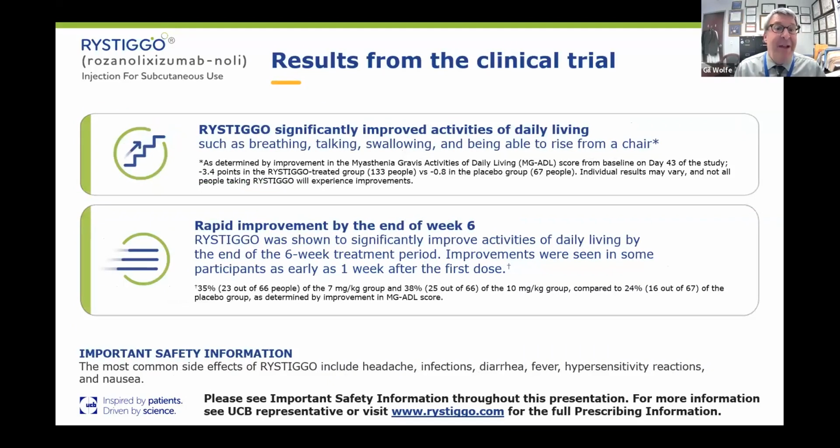What was seen? Significant improvement in the MG-ADL. That is an 8-item scale. I wrote the first paper on the MG-ADL back in 1999, a quarter of a century ago now. But anyway, it is the outcome measure that the FDA has used as the primary outcome for all of these different drug approvals. And as you can see there, the details are minus 3.4 points with the active drug versus 0.8, only 0.8, not even a full point on the placebo. And that was statistically significant.